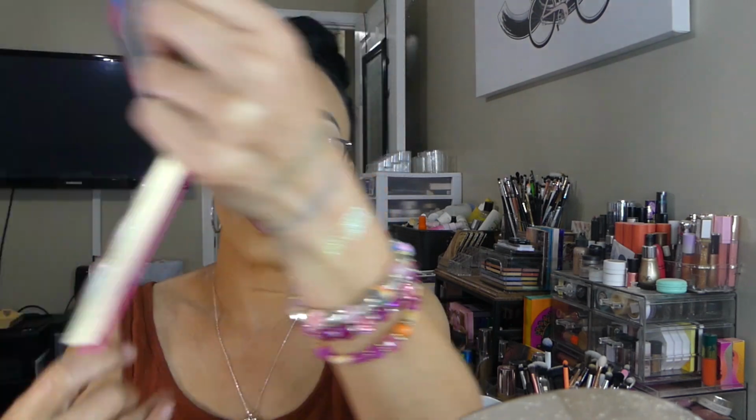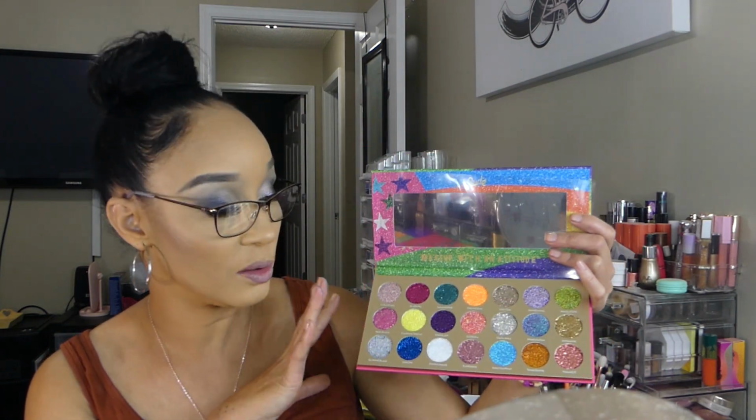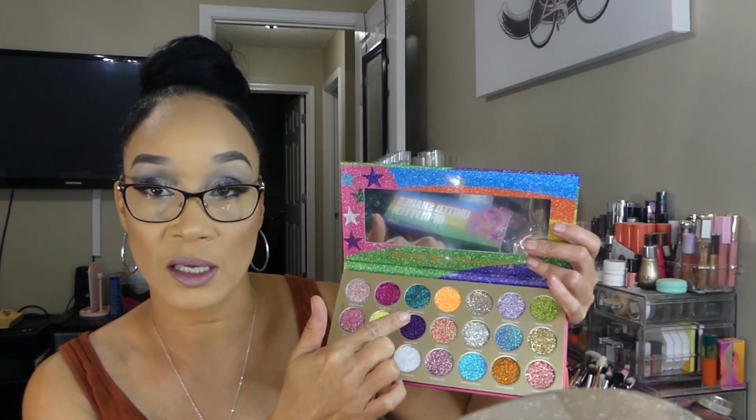Look at that. That is so pretty. So I know it'll be pretty on the eye. And this palette was $12.99. So I'm definitely probably going to leave this out because these are some beautiful, beautiful glitter shades. That third one's like a teal green. Pretty. You know what? Let's do one more. Let's do that one.